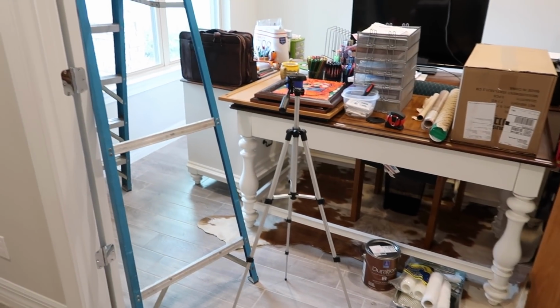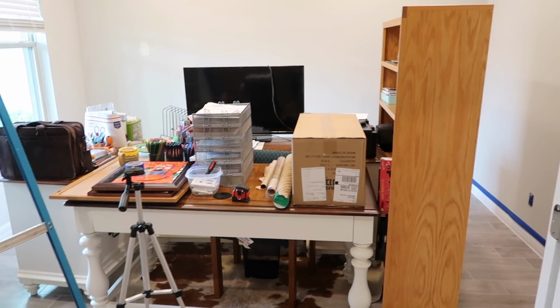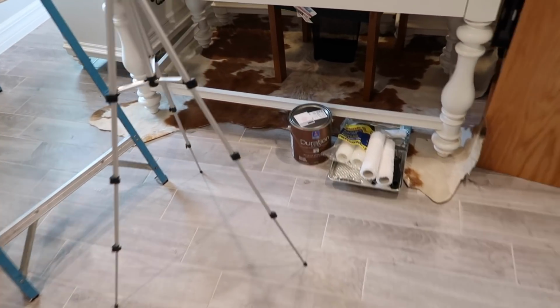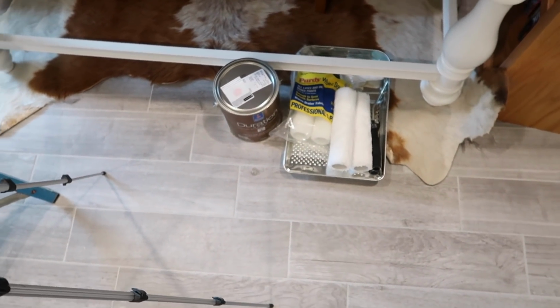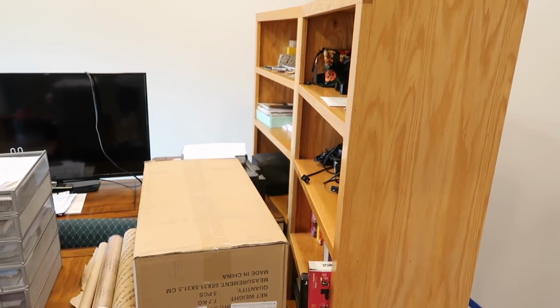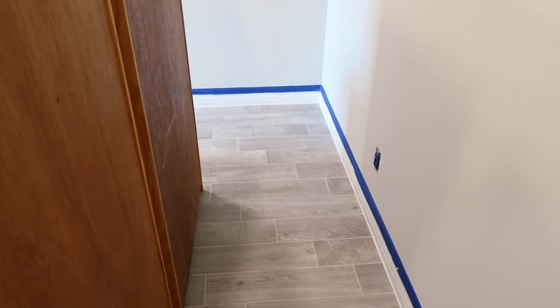I do kind of want to show you what this room looks like, because it looks like a disaster, because it is a disaster. So I've got a ladder over here, a tripod here. This is my paint. Like I said, here's my paint color right there on top. Painting materials, the roller, yeah, it's in there. Okay. So I've got a desk full of stuff, bookshelves here, and then the 3 file cabinets are kind of smushed in. So I've got some space around here that I can work around.